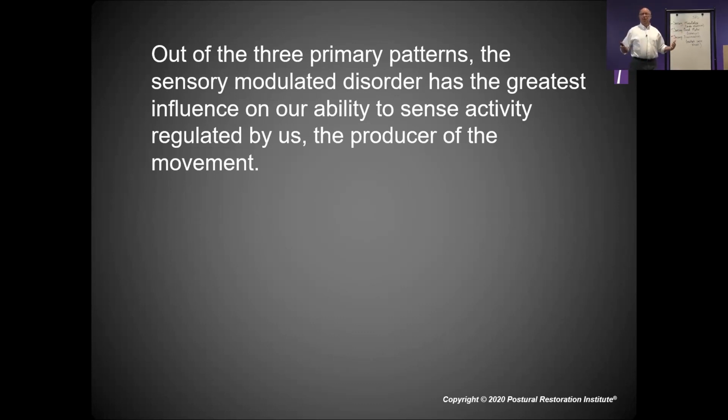We were built that way. That's how we're designed. We were built that way. That's how we're designed to move. Our bodies can't move very well without it. Just keep that in mind. Our bodies get lost in our bodies.